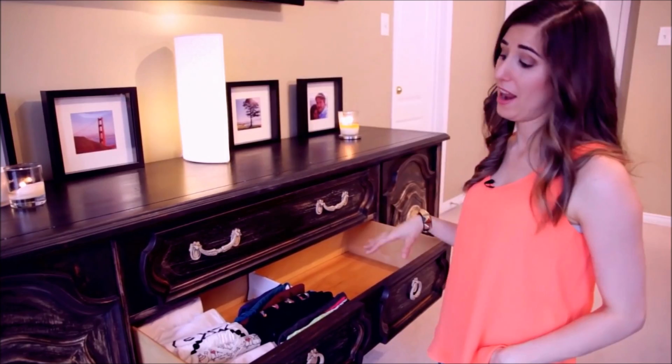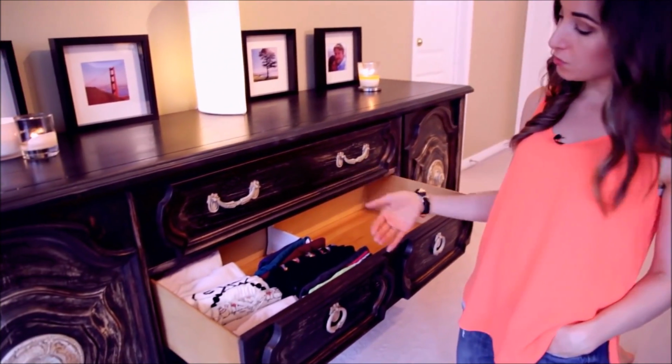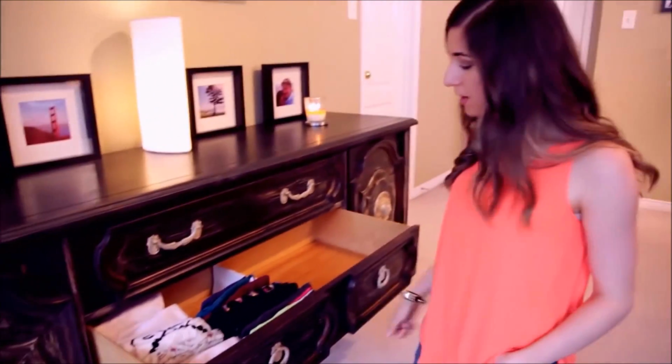I think this looks great. I have economized more than half of the space in this particular drawer, and my t-shirts are so much easier to access. I know everything that's in there. I got reacquainted with a lot of the shirts that I completely forgot about, and clearly I need to do some shopping.